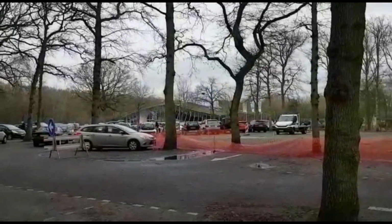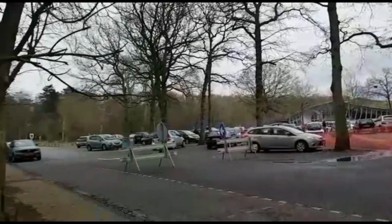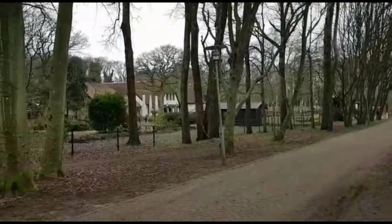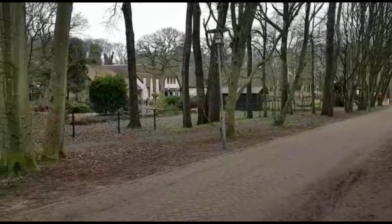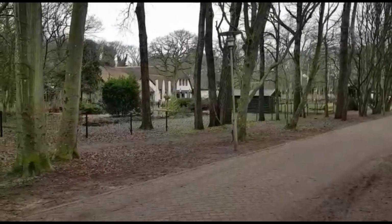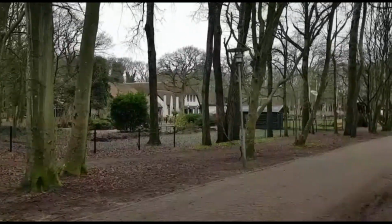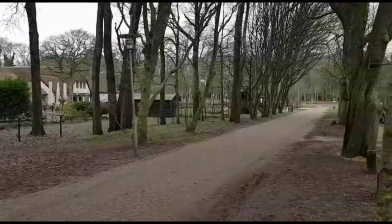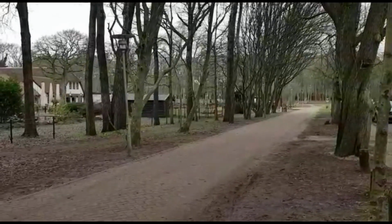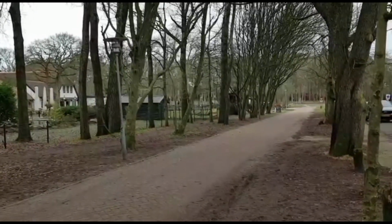So at the moment it's closed, of course, but you know why. And over there you see a restaurant. It's called Johanneshoeve, and normally it's open, and in the summertime there's a big terrace in front of us. You can eat pancakes and all kinds of stuff. But I'm gonna find out if I can get a coffee to go or something, because I'm a little bit thirsty and a little bit hungry. So okay, I will take a break.